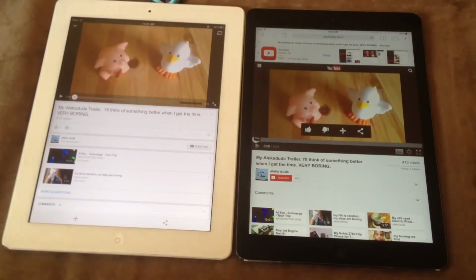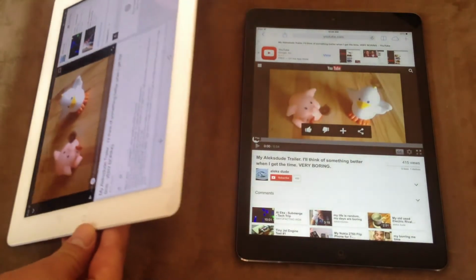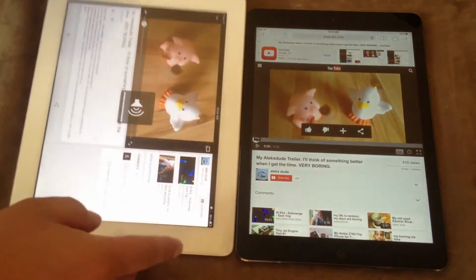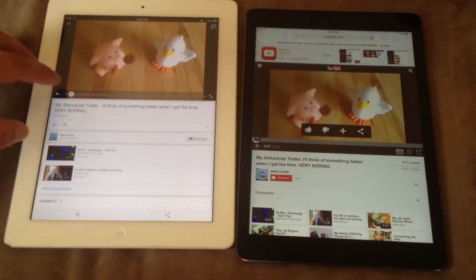So I just wanted to make a short video of the volume to see how strong the volume on the iPad 2 is versus the iPad 4. So I'm going to turn up the volume over here as best as I can. And then I'm going to play the video. This is on my iPad 2.